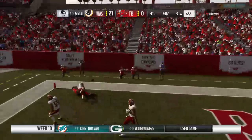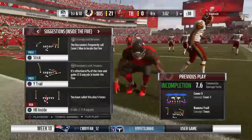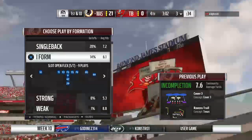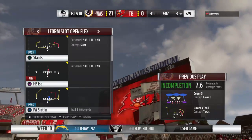Desperation time. Winston on 4th down. And it's incomplete. They cannot convert, and they turn it over. They're turned away on 4th and goal. And this shutout is going to continue as the defense holds again.